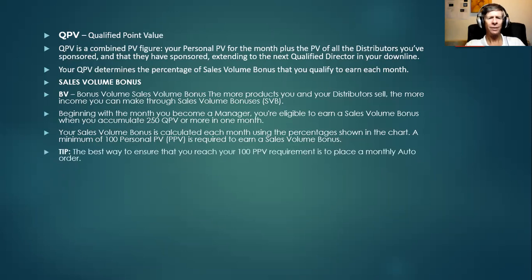So just a tip, the best way to ensure that you reach your 100 personal point requirement is to place a monthly auto order. From a personal perspective, and it's probably me doing something silly, I've never really had much success with the auto order, but I make very sure that I automatically order a minimum of 100 PV every month. So whether it's an auto order like a debit order, or whether it's the fact that you make sure that you are ordering sufficient nutrition, cleaning, and skincare products every month to get your 100 personal points, that is your key.